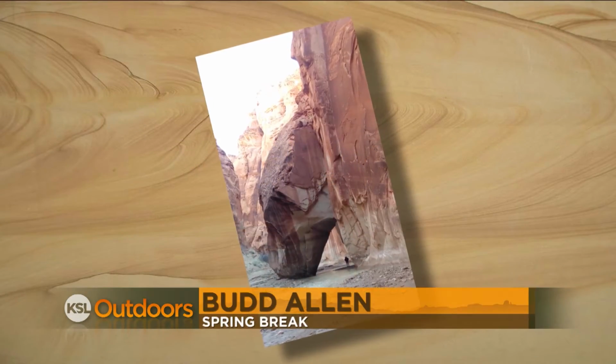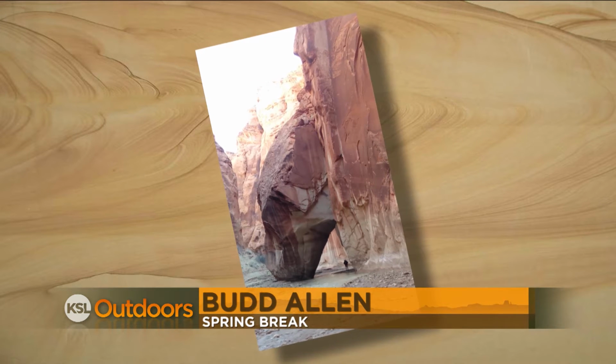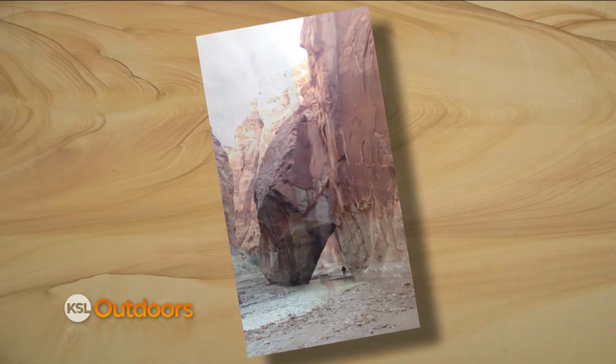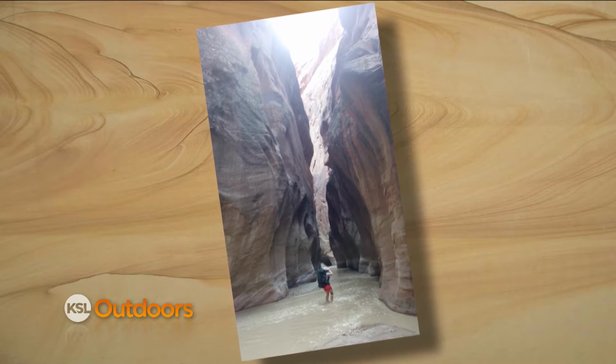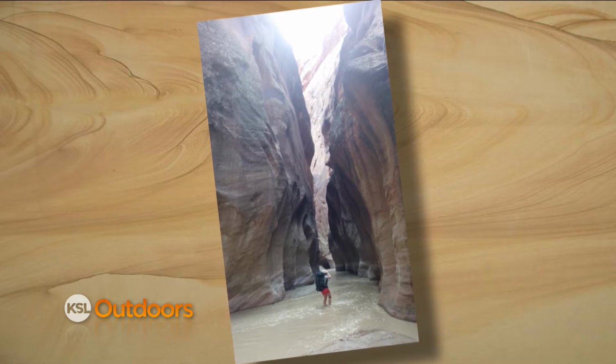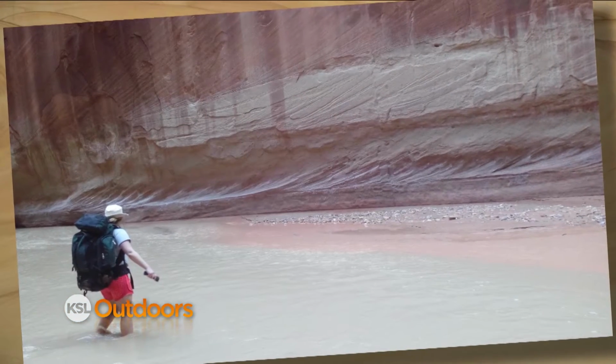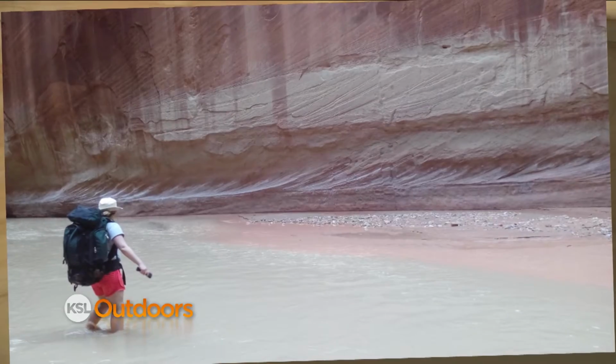We kick it off with a daddy-daughter trip to Pariah Canyon. Bud's daughter Emily is going to school at Utah State University this spring. Bud drove down from Wyoming, picked up his daughter, and fulfilled her wish of hiking the beautiful Pariah Canyon on the Utah-Arizona border. A great 4 days in the canyon with his daughter.